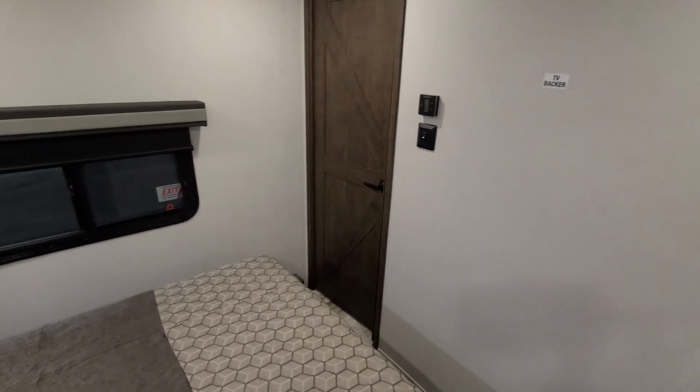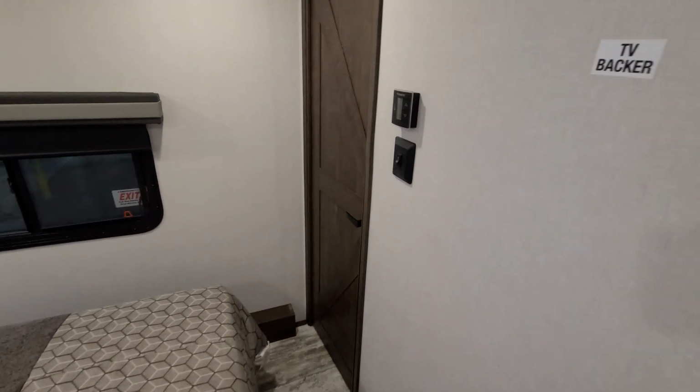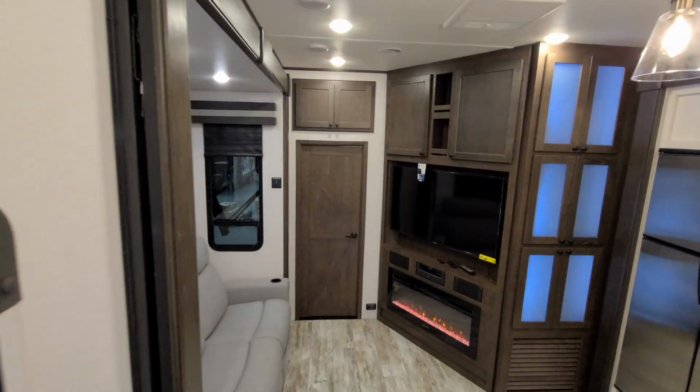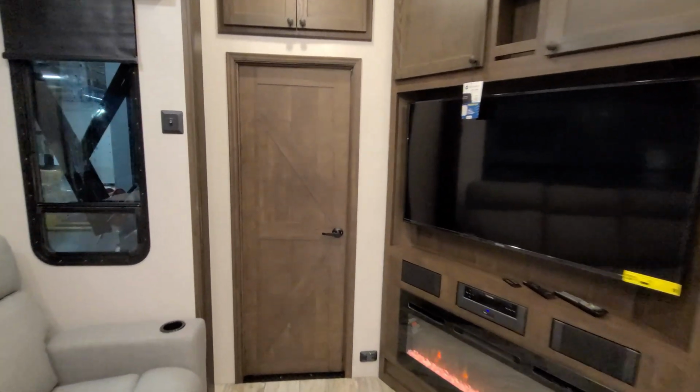But a decent amount of room for an RV bedroom, especially for a toy hauler, where a lot of times most of the toy hauler, or a good portion of the toy hauler, is garage space. Now going on back to the back here, we're going to see the garage area. This one has an 11-foot garage.